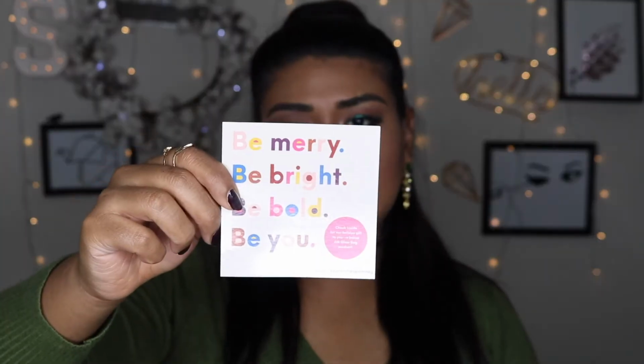Anyways, back to the bag. So the bag is so pretty, but let's go ahead and see what I got. Ipsy, this was a great way to end the year. The bag is gorgeous. Also on the inside they have this pink, I guess it's the Ipsy pink color for the inside liner. And of course, you always get this card, and it says, be merry, be bright, be bold, be you. So basically, this is just a holiday bag, and I am excited.